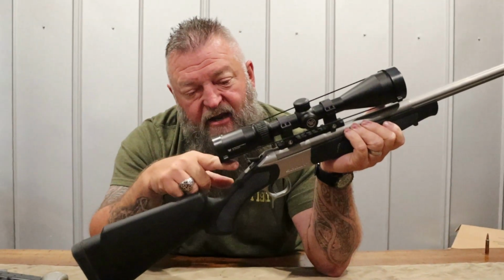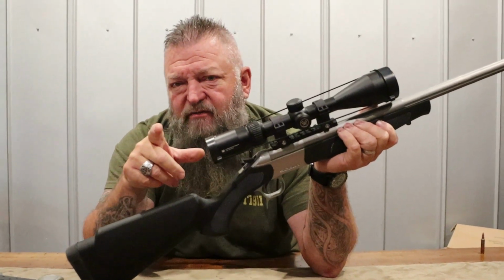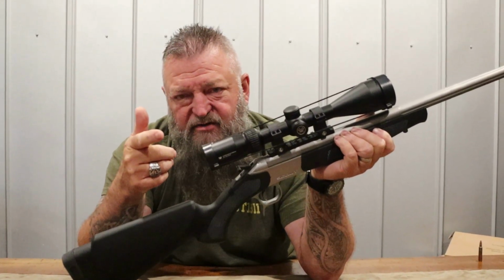Trial and error. Now, I'm glad I shot this rifle before the video, unlike most of them, because I wanted to get it zeroed out, but I would have been doing this out there in front of you guys and been frustrated and pissed off.